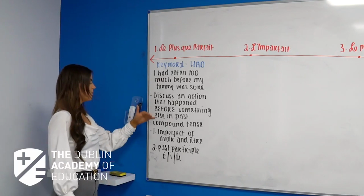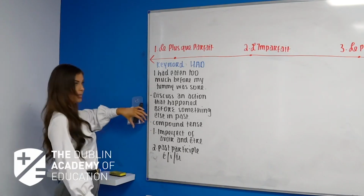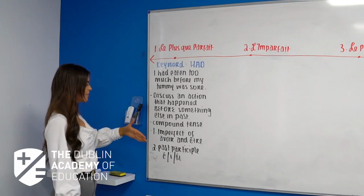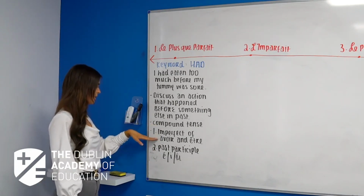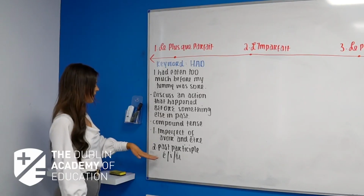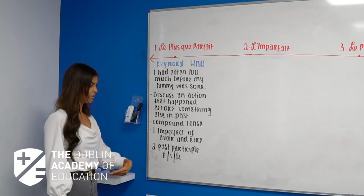So again, really quick summary, plus que parfait, the more than past, okay, so what happened before something else in the past. So it's kind of taking 2 steps back. Compound tense, part 1 is going to be the imperfect of avoir and être, so there are auxiliary verbs. They're going to tell us who is doing the action. And then this is going to tell us the actual action itself, the past participle of the other verb.